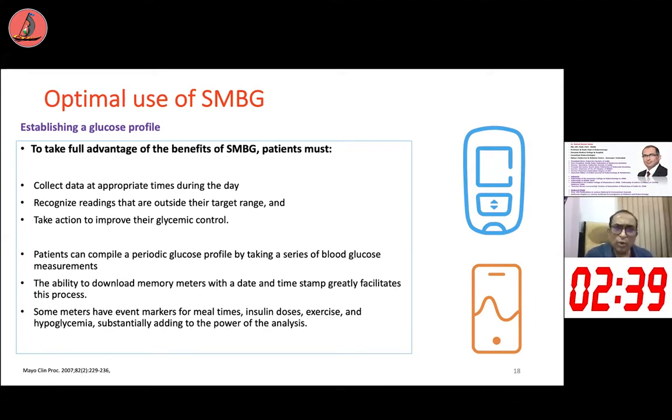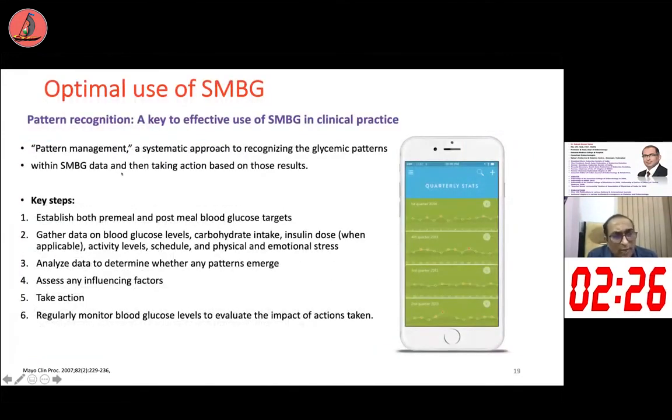So if you have to instruct your patients to do SMBG, you need to tell them to record these readings, establish this glucose profile, and then take corrective actions so as to achieve the HbA1c and achieve the better targets that we're looking at.